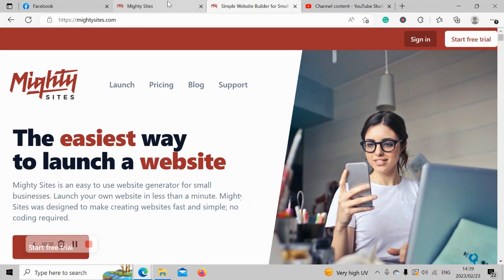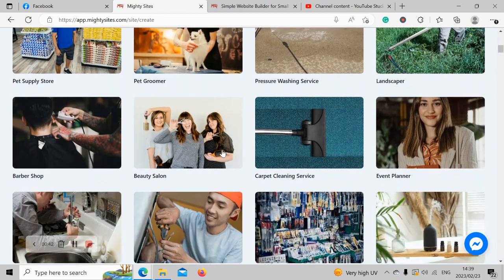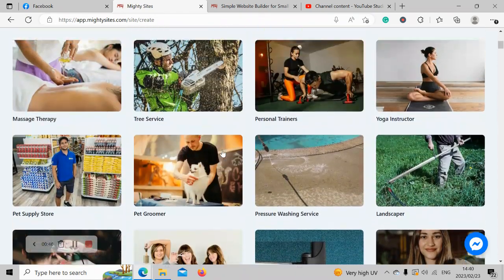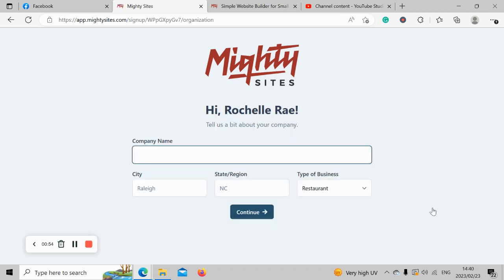So once you've joined the platform, it's going to go ahead and ask you to search for your market over here. We have hundreds of different markets to choose from for different small businesses, solopreneurs, and people with side hustles. I'm now going to head to the top and search for my market, mattress store, and there it is over there. I'm now going to select that template.